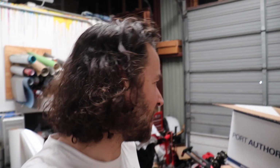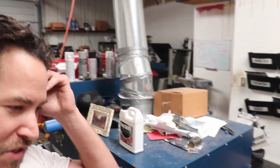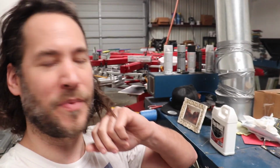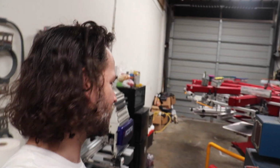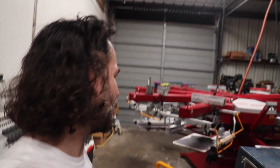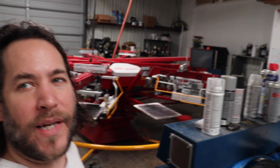Well, I'm back at the shop, and I think anything would be an improvement from the amount of space we have here. We're pretty cramped, just nowhere to put stuff. And I've also been doing some personal car project stuff up here, which is a little bit of a side business to what I've been doing. Either way, I think either shop will be an improvement.